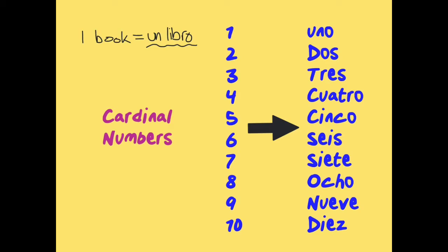Now spelling-wise, a couple things we got to watch out for. First of all, uno is 1. But be aware because it ends in this O, that things could get a little tricky. So, for example, if I want to say 1 book, the O is actually going to disappear, and it will be un libro instead of uno libro. So the O disappears next to a noun.